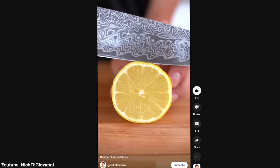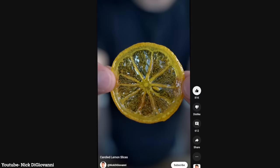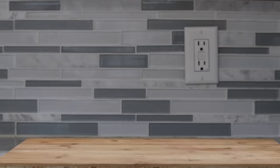I figured the best way to start this one would be with these candied lemon slices from Nick DiGiovanni. And first of all, Nicholas, let's relax with that. This is a food show. But secondly, all you need is some sugar, water, and lemons.